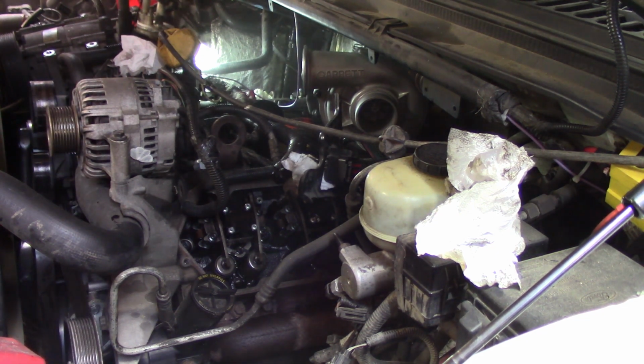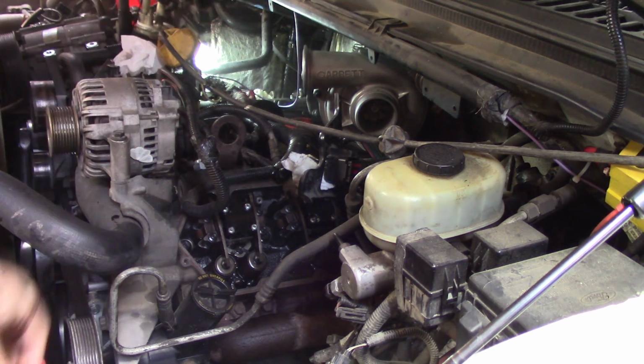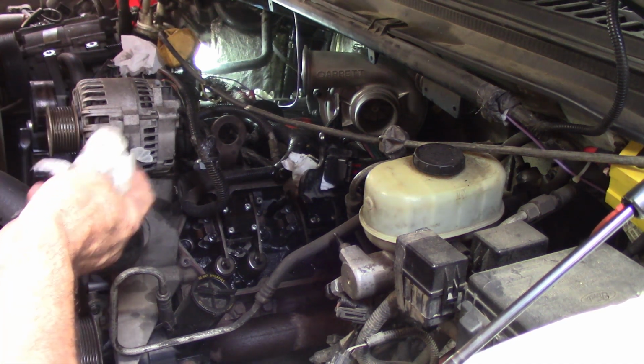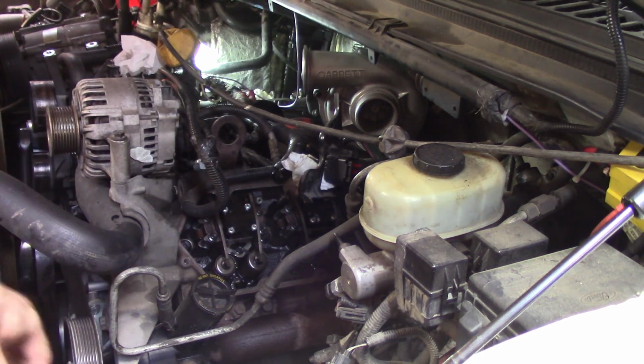Okay, you saw that better than I did. I saw we at least blew one of these out of there, blew one out on the other side. So that should be enough to evacuate all the oil and fuel out of there. Nothing's hooked up electrically, so there's no way we should have gotten fuel or oil out of the injectors in there because they're not even hooked up yet.